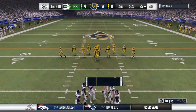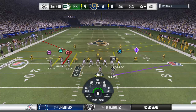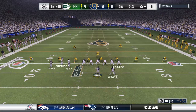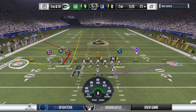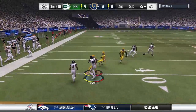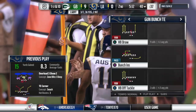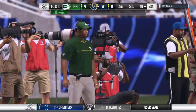So a ways to go here on 3rd and 10. Gone! Throwing on third. Goff. And he comes back with one complete. And he will have a first down here at about the 40. A solid gain of 15 yards, and the sticks move.